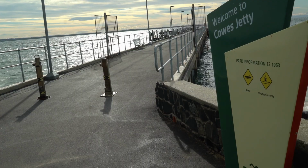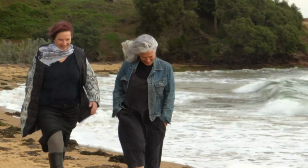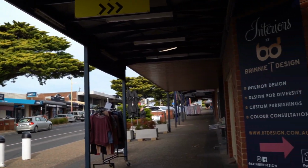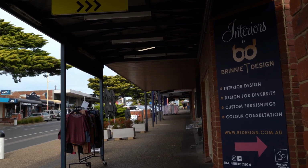So to have a local council who's interested in improving their accessibility for people of all abilities. So design for diversity is the word that I like to use. We are all diverse, whether we're neurotypical, whether we're neurodiverse, whether we're physically abled or not as abled. It covers every spectrum of person. My goals. Do you know what? To even help one person feel more confident, less anxious in their environment is a win.